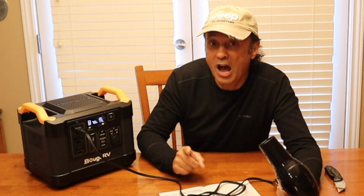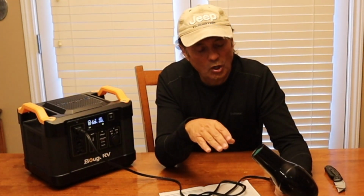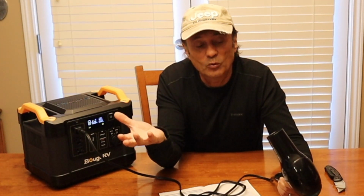Now I'm going to go to high fan. So it would work on medium heat, on high heat, on medium fan. But if I had it on high heat and I put it on high fan, the wattage draw became 1400 watts, in which case it only ran for a few more seconds and then the unit turned off.